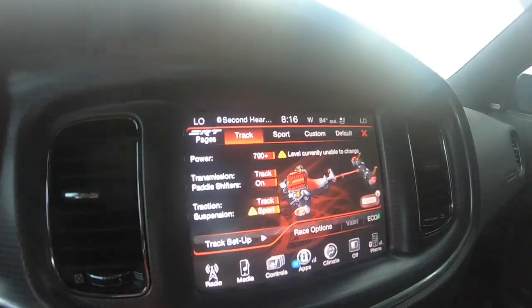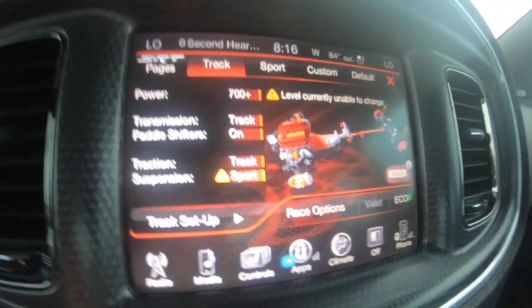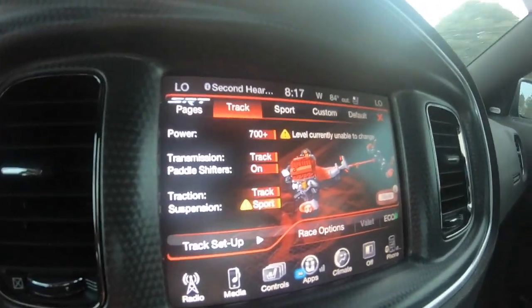Yes, it is fun to be able to drive the stick and the manual, but this is just a totally different ball game. It's just so much faster. But yeah, this is the main page right here. Shows all the basic tunes. It's track, sport, custom, default.